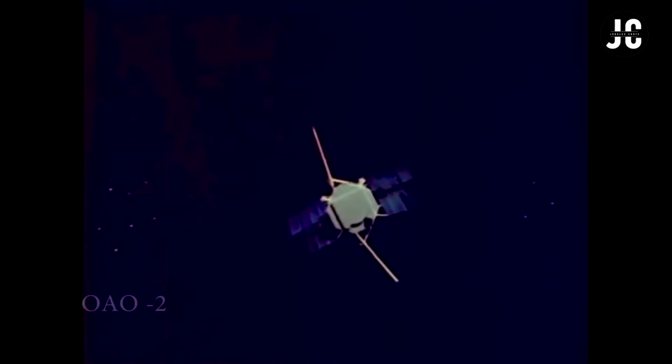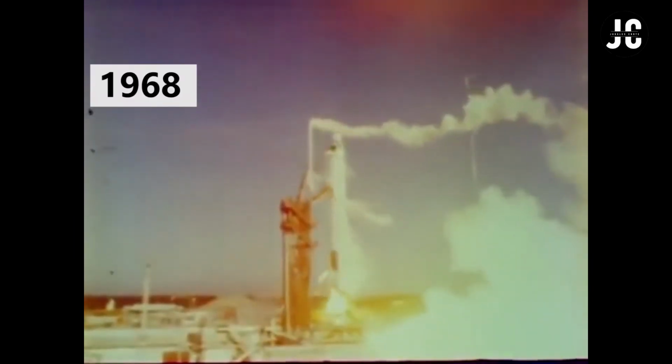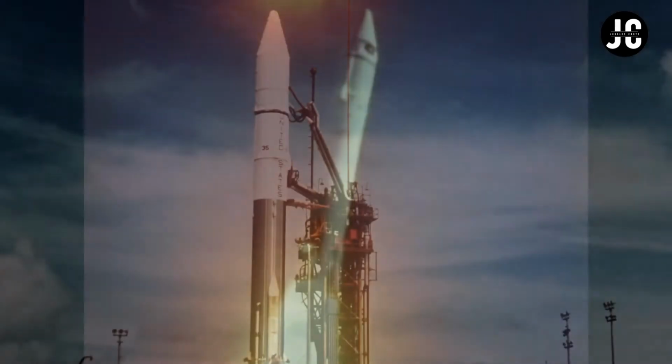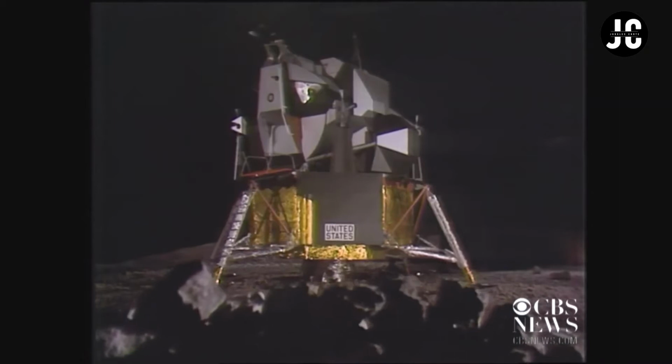The first space telescope, Orbiting Astronomical Observatory 2, was launched by NASA in the year 1968. The telescope was launched to an orbit of 750 kilometers from the Earth with the Atlas Centaur rocket, which was initially developed for sending Surveyor spacecraft on its mission to land on the Moon in the early stages of the Apollo program.